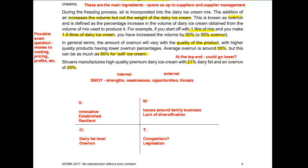The other thing was legislation. So it mentioned at the top of this page that there's certain governmental legislation requiring the definition of dairy ice cream. And if that were to change, that could be higher or lower. That's not only going to impact Struans individually, but it could impact all the companies involved in the ice cream industry. Other companies might be taking advantage of it, having the minimum amount that actually counts as dairy ice cream, and then selling it as if it is dairy ice cream, etc. So there's all these other things, and there's a potential threat there.